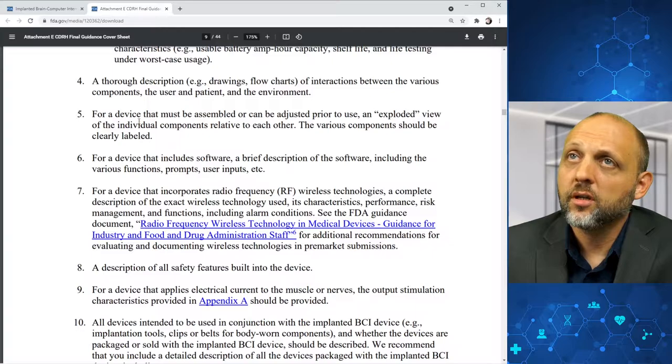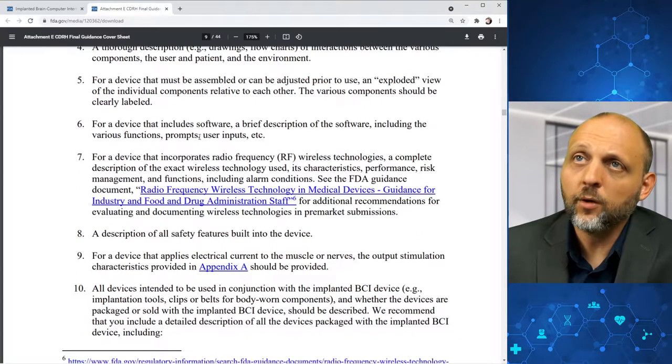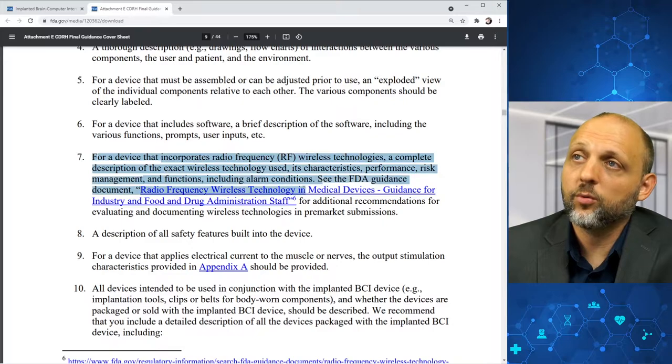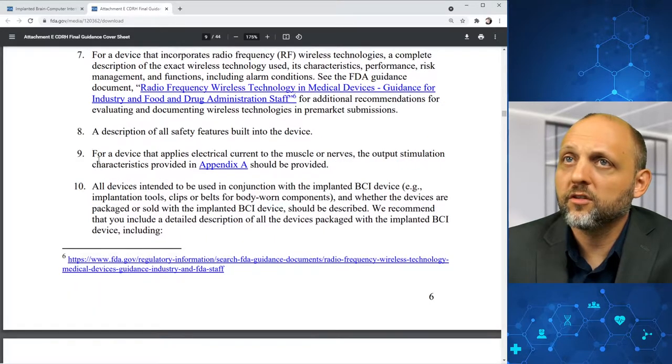They want a thorough description of the overall device, how this interacts with the patient, with various other components. For a device that must be assembled, they want an exploded view or some other way of presenting how these components relate to each other. They want that clearly labeled, and they want details on the software. We were just talking about RF, radio frequency wireless expectations. FDA has linked their guidance document for that here. They also want to know the safety features you've built into your device, the output stimulation characteristics, and they've also provided some more detail in Appendix A about what they'd expect to see for that.